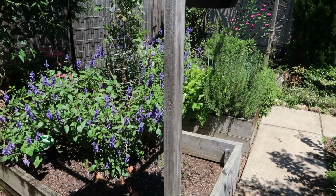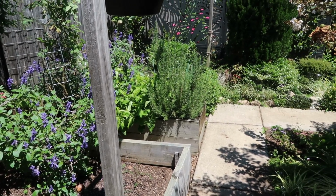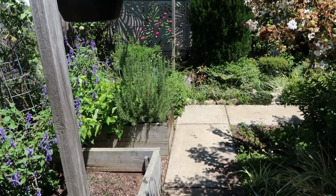Oh, the sound of that water feature. So nice.